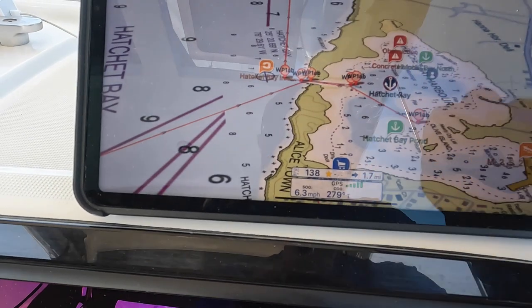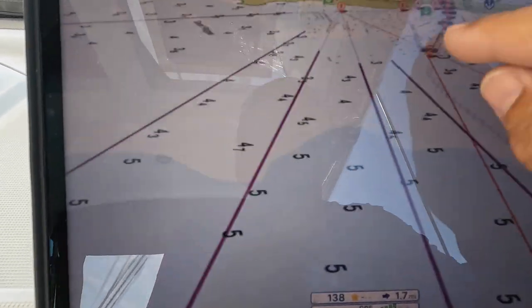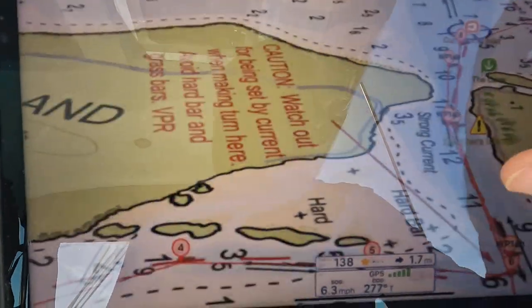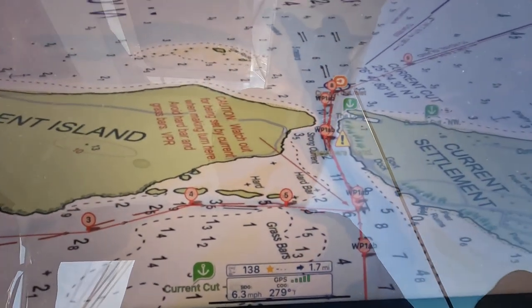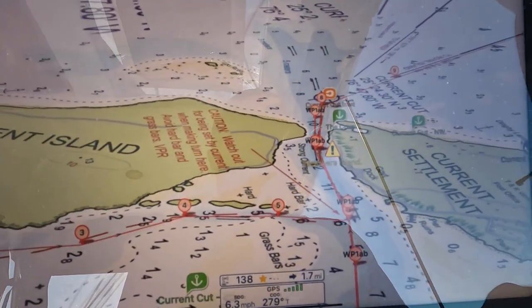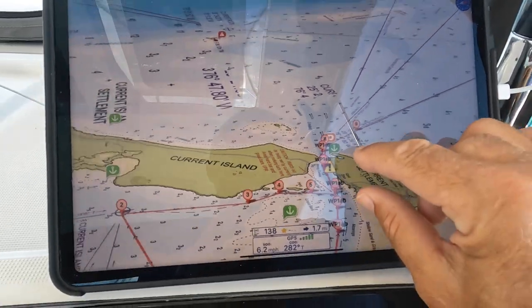Started right here, Hatchet Bay. We're gonna go through this cut right here. It's called Current Cut. Current goes through there really fast, gonna be screaming through there, so we got to get it on slack tide. It's gonna be high tide when we go through that, should be about around 11 o'clock.